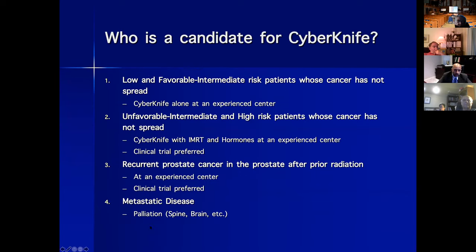kind of outlining this. So who is a candidate for CyberKnife? Right now, as a standard of care option, it's mainly done in low and favorable intermediate risk patients. And if you don't know what that is, I can explain that. It has to do with your Gleason score and your stage and your PSA, whose cancer has not spread. You can do this in 5 treatments at an experienced center. And that's a very reasonable option for patients who are looking at treating their prostate cancer.